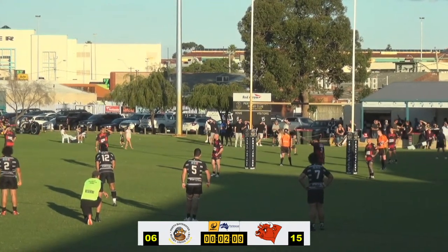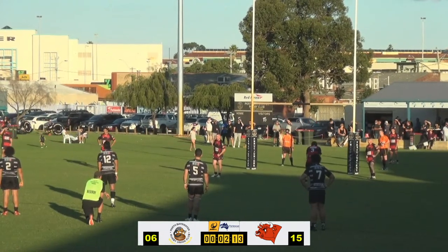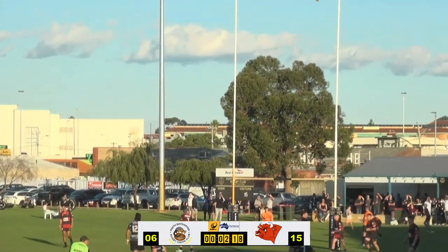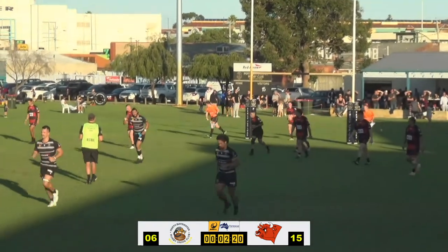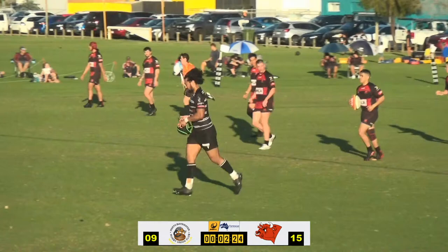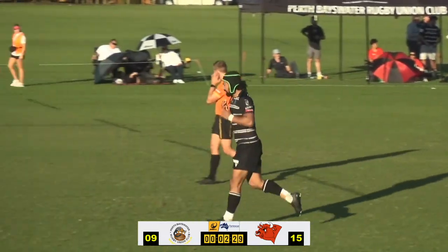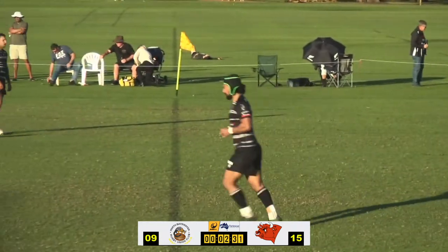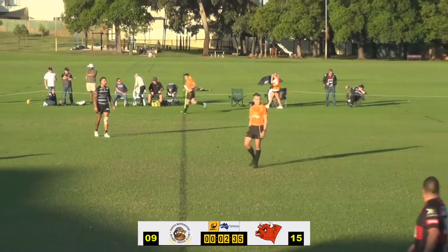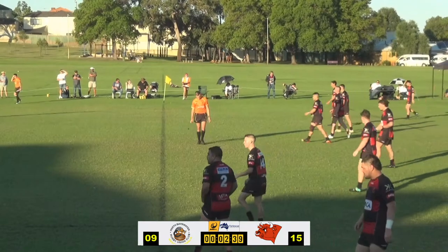Sayulala now. Lines up. The left footer takes a couple of steps and puts that straight over the middle of the posts. And he cuts back that lead. Bayswater now on 9, trailing Kalamunda 15. 6-point margin. Bayswater certainly starting the better of the two sides in this second half.